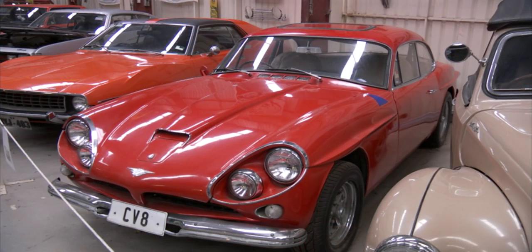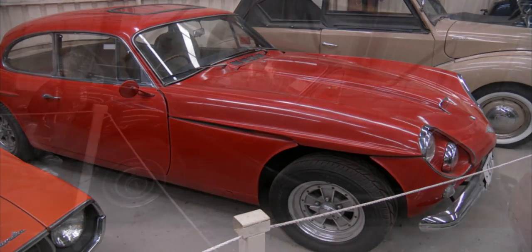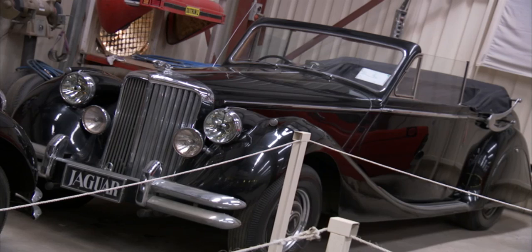Some of the other rare finds in the collection are a Jensen CV8, an exciting English classic with a Chrysler power plant. Two Jaguar drophead coupes, of which only 394 were built, and there are only about 50 right-hand drive models left in the world.